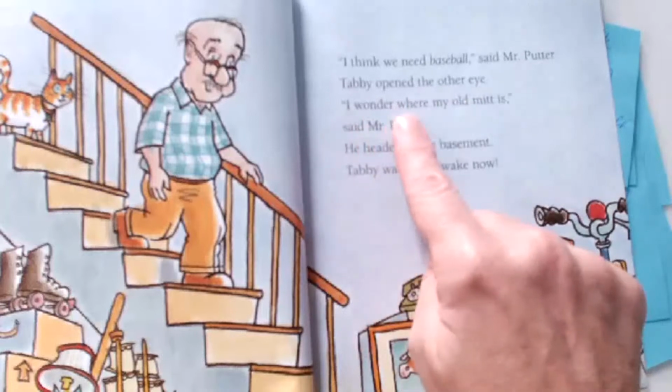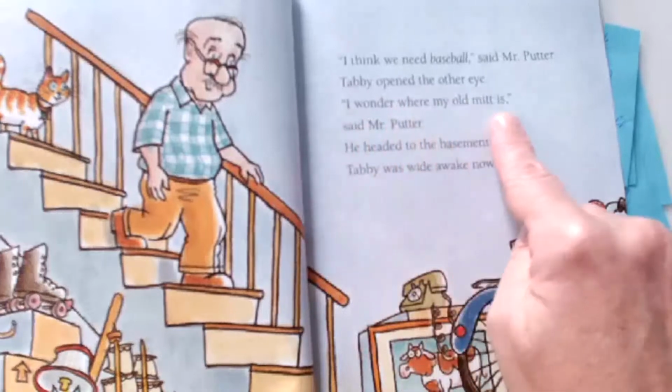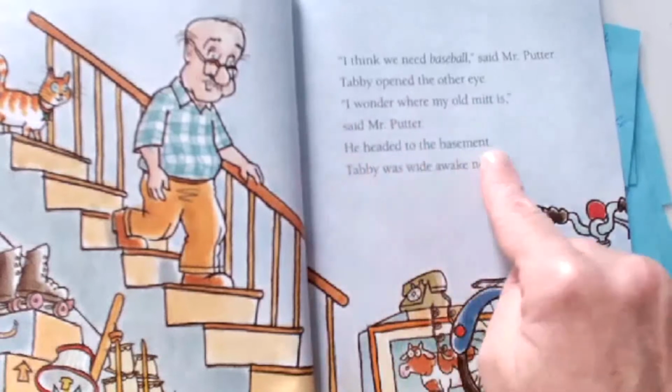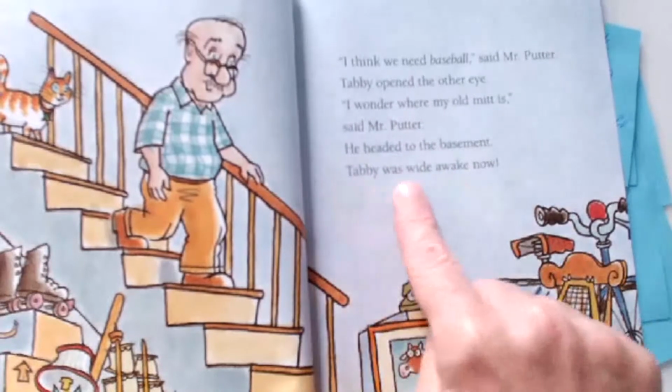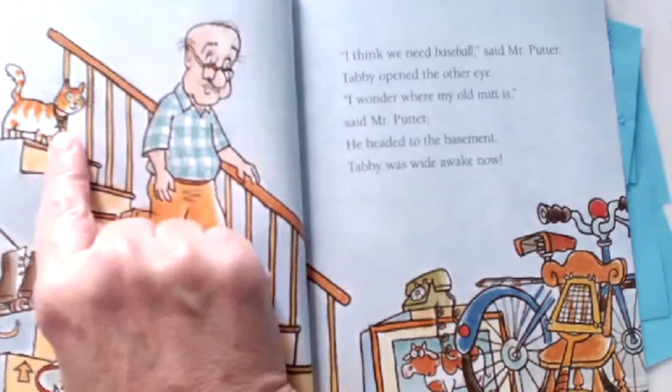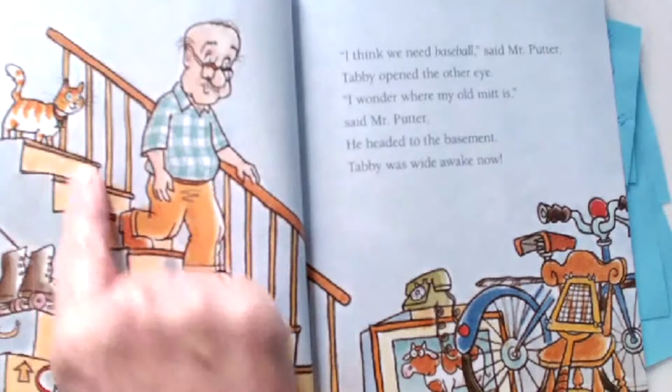I wonder where my old mitt is, said Mr. Putter. He headed to the basement. Tabby was wide awake now. Look at Tabby's face. Eyes are open. She's looking. She's following Mr. Putter.